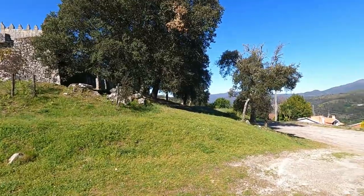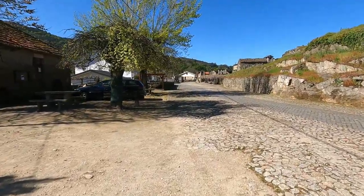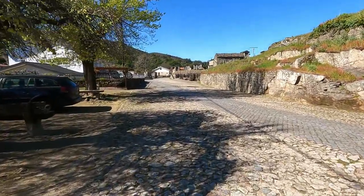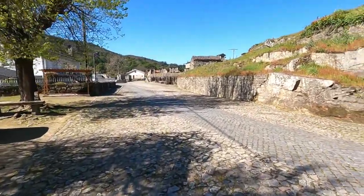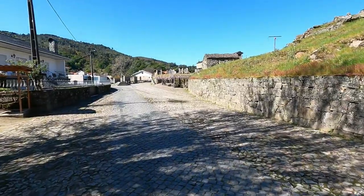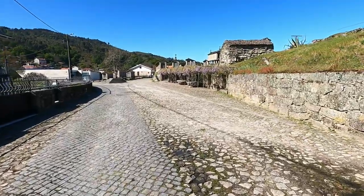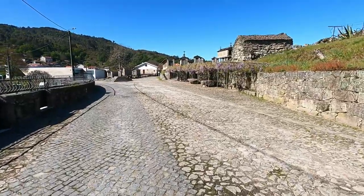Let's go for a walk. This is just an idyllic village in the mountains. But now, we're investigating these grain stores. Espigueras, or something like that, they're called.